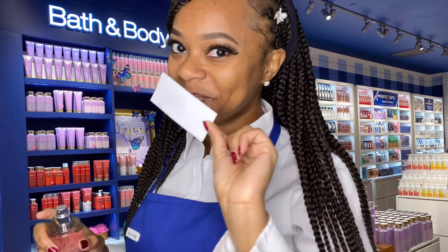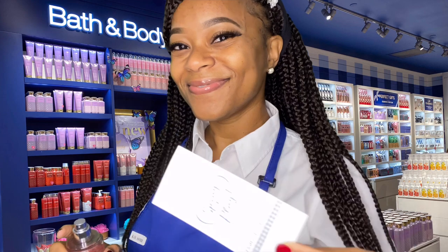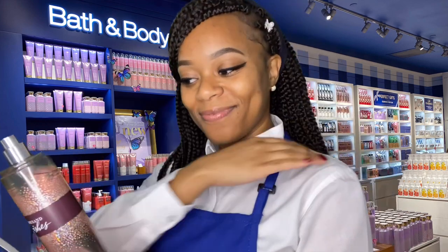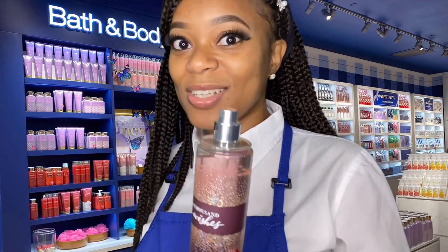Like it? What do you smell? I smell the amber. Oh, you smell the peonies? This one reminds me more so like you want to go out at night. Maybe like a date night. This would be good.